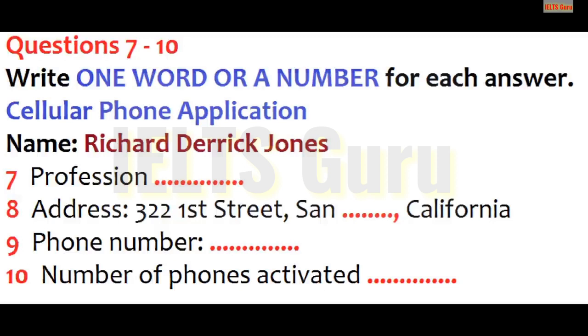OK, I will need your information. Name and address, please. Richard Derek Jones. What's your profession? I'm an engineer. Address, please. 322 First Street, San Francisco, California.